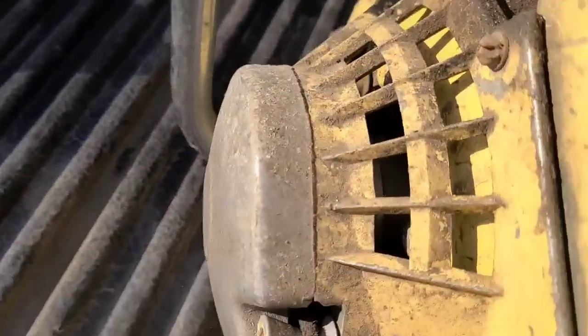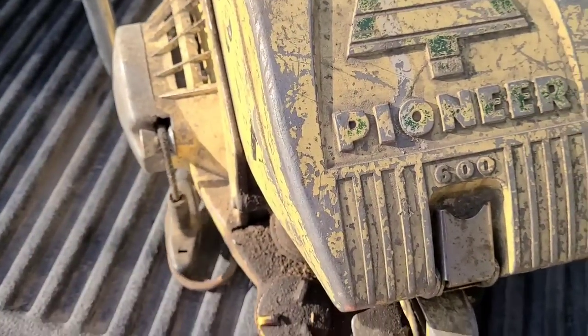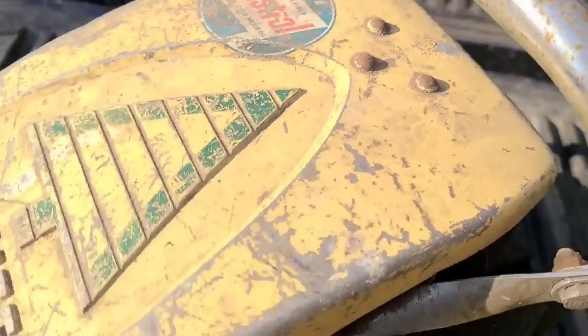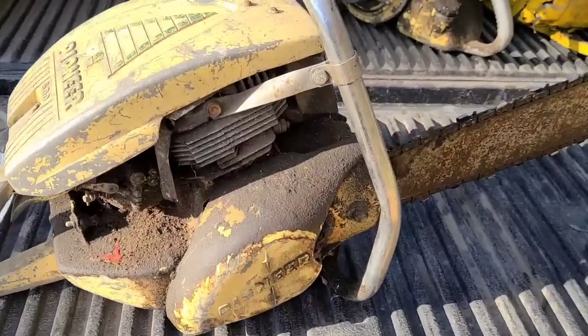Pioneer 600. All kinds of compression. This will go nice with that 650, Super 650 I have on the shelf. I don't know if you guys have seen that yet. I should pull that saw out. It runs.